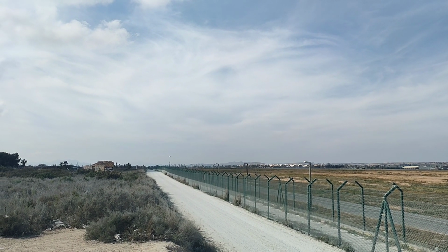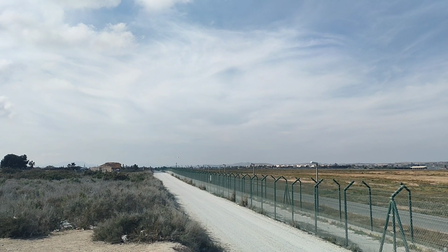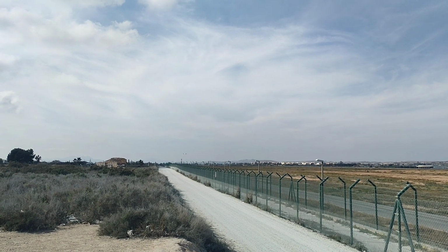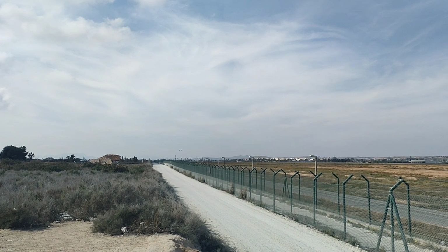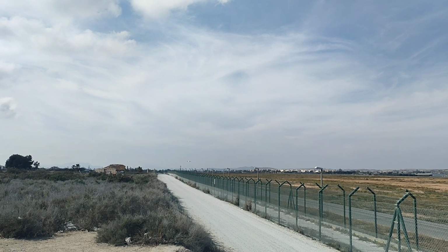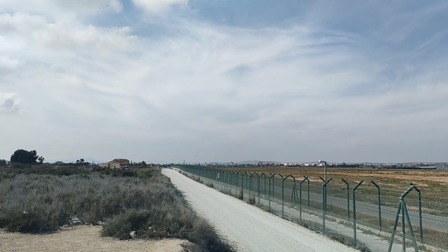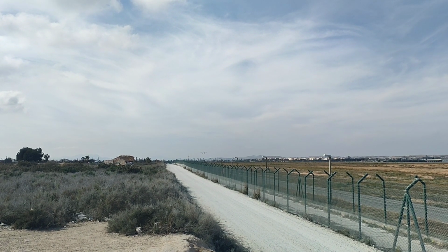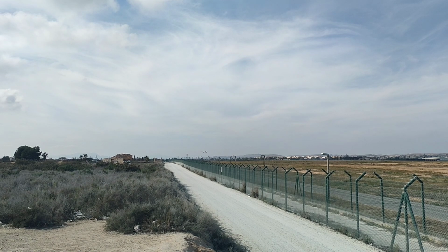So here you have the SAS from Oslo, and just behind it, the other flight is the Play from Keflavik. I'm not going to stay until it takes off, not today. So as soon as it lands, I'm done.